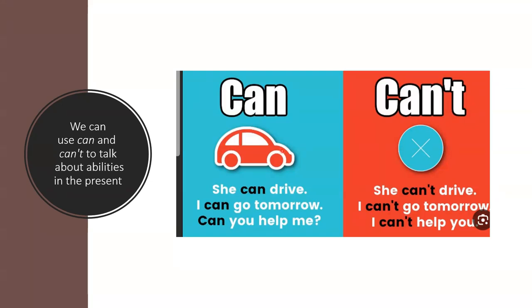If I want to say in the past, I will say she could drive. Here, she can't drive. That means now she has no ability to drive. In the present time, she has no ability to drive. If I want to speak about the past, I will say she couldn't drive when she was young. Okay.